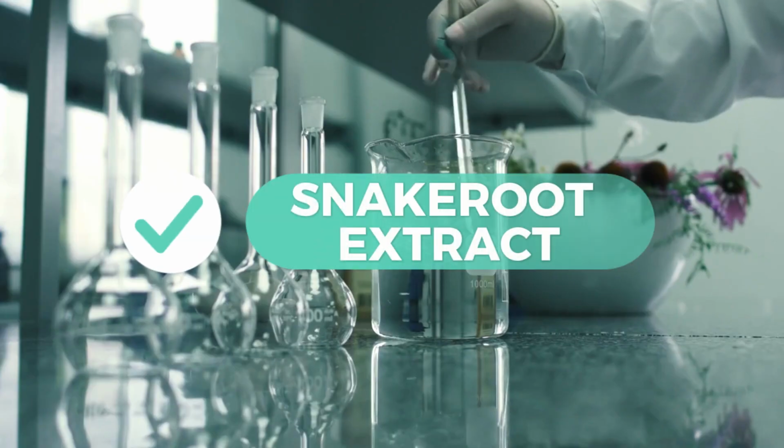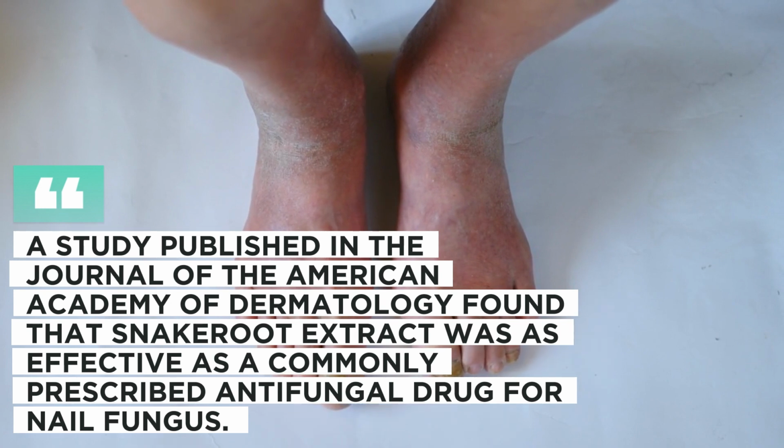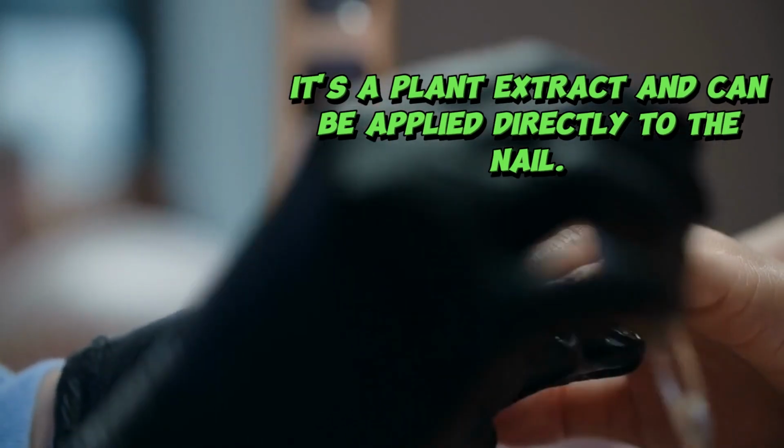12. Snakeroot extract. A study published in the Journal of the American Academy of Dermatology found that snakeroot extract was as effective as a commonly prescribed antifungal drug for nail fungus. It's a plant extract and can be applied directly to the nail.